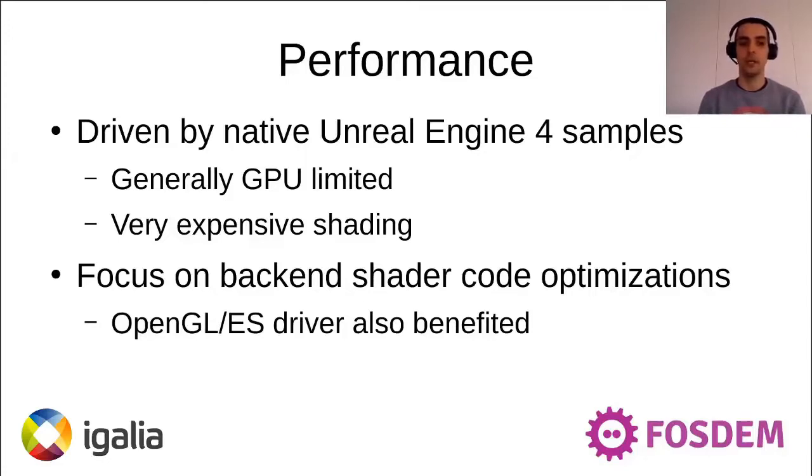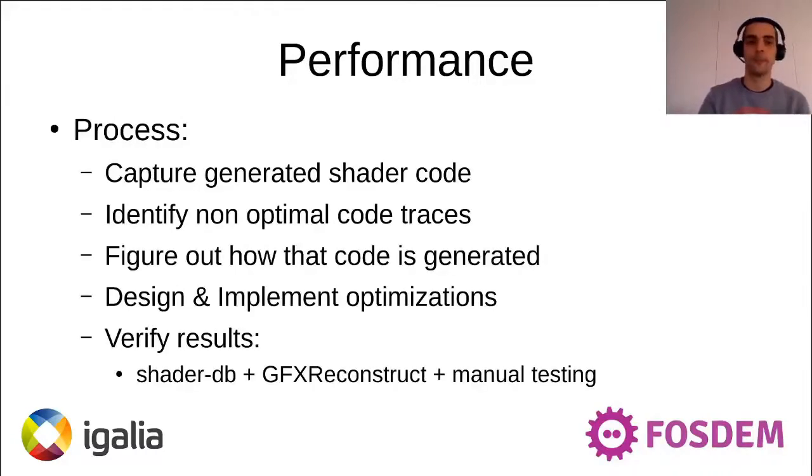So as the most expensive part was the shading, we focused on the compiler of the driver. The advantage of that is that the improvements that we were doing for Vulkan were also helping the OpenGL driver, because for this platform, for the Broadcom support, there are some common paths, and specifically the compiler is common for the Vulkan and OpenGL drivers.